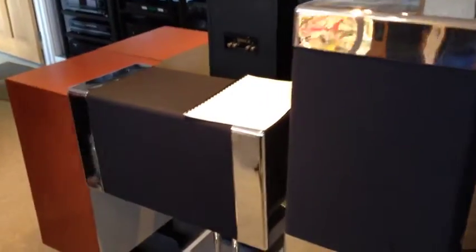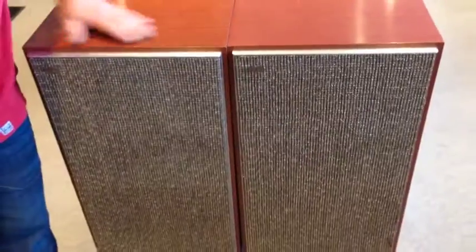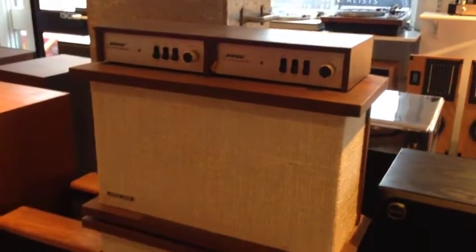Here we have a pair of Quad 401s, of chromies. And then around here we've got a pair of Leak Sandwiches. We've got two pairs of Leak. These ones are Formica, which are quite hard to find. The first pair of Formica-covered ones I've ever seen, they tend to all be teak veneer. Around here we've got Tannoy bookshelves. Bose 901s, Mark IIs, there's four of those, with the EQs.